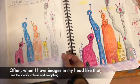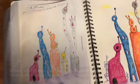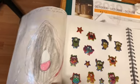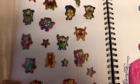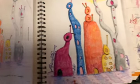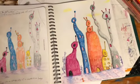Woke up with this in mind. So this was my quick documentation so that I would know what to do. So that was the one previously on the other side of the scrap paper, and these are some fun puffy stickers. And then, excuse me, from that came that.